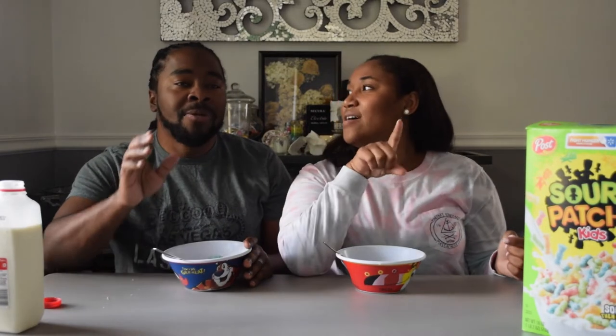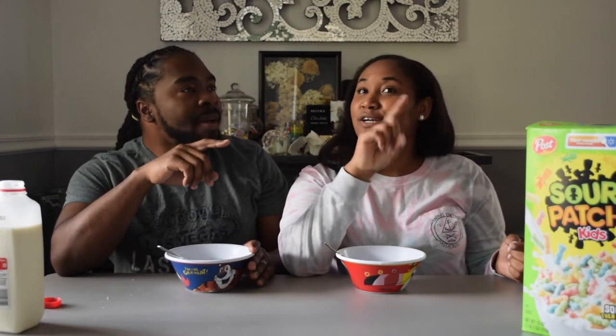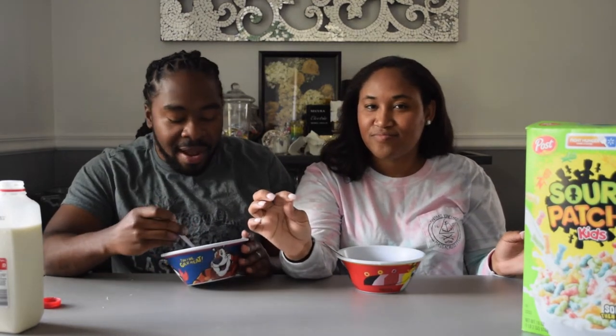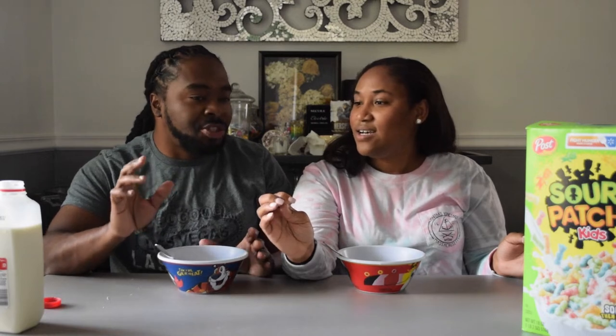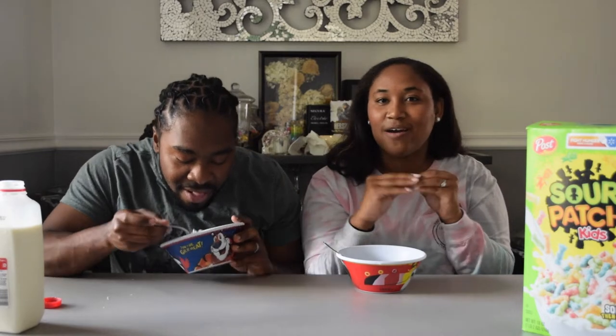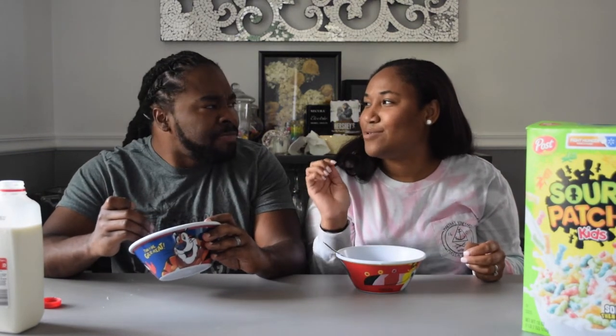Ooh. Yeah, that aftertaste though. It almost tastes like sherbet. Like raspberry sherbet. The aftertaste tastes like raspberry sherbet. But it does taste like Trix, just stronger, like an intensified Trix with a little bit of the sour coating flavor from the candy. And then the aftertaste tastes like raspberry sherbet.